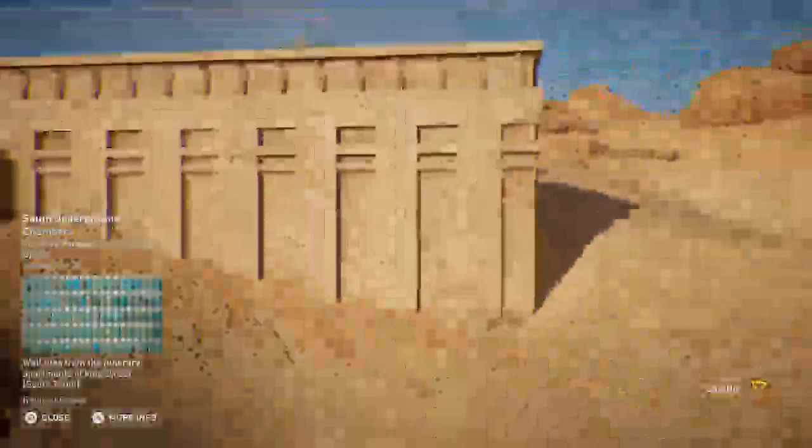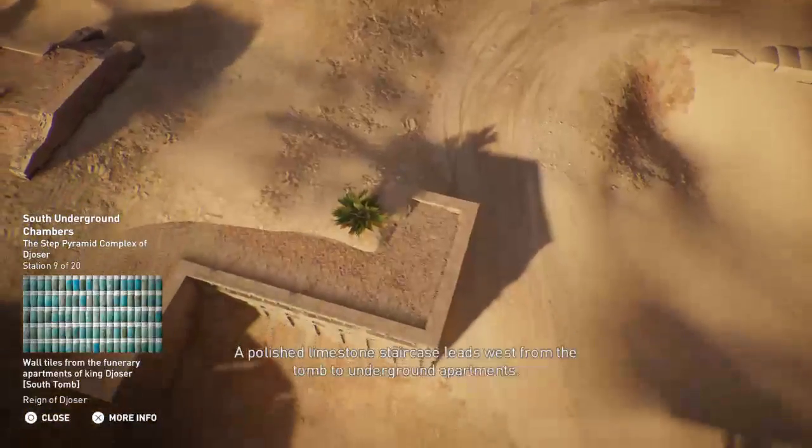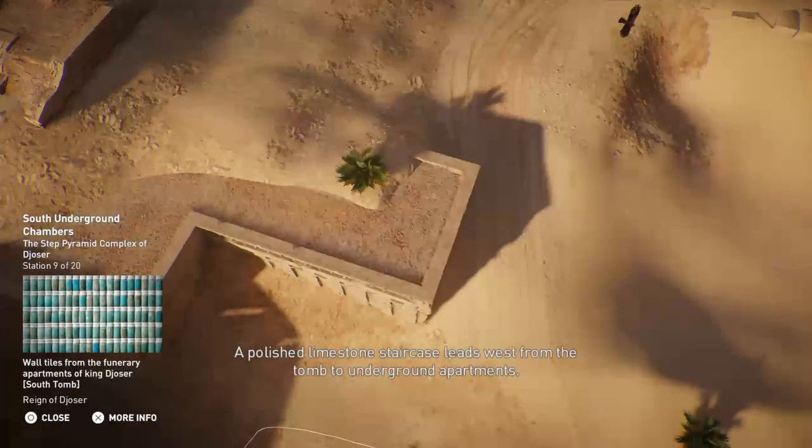the canopic. A polished limestone staircase leads west from the tomb to underground apartments. Some of these rooms were intended to accommodate the king and his family in the afterlife. Many large jars of pottery were found, including some that still had deposits of beer, milk, and oil inside them. The false doorways are decorated with reliefs of the king taking part in rituals. In these reliefs, he is seen carrying agricultural tools, running, and performing a ritual for the reanimation of the deceased.